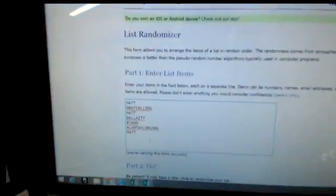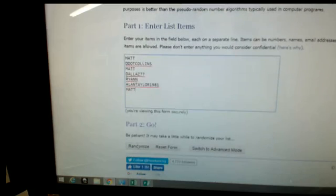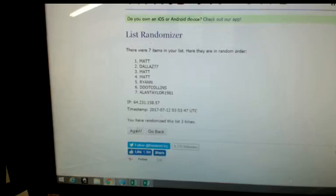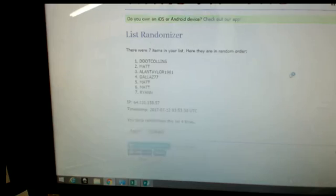All right, guys, here we go. We have Matt D., Matt, Dallas, Ryan, Alan, Taylor, and Matt. So here we go. Good luck 4 times for our snake style draft order. 1, 2, 3, and final time. We have D., Matt, Alan Taylor, Dallas, Matt, and Ryan. Is our draft order. I'll print that off and we'll get started.